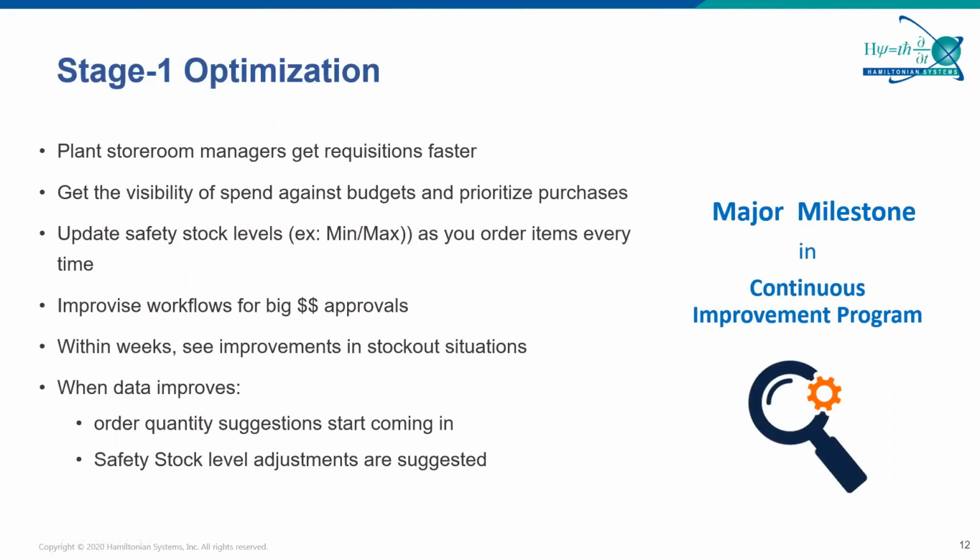So when you start looking at this optimization, and you implement this optimizer, within weeks you will start seeing improvements in the stock out situation. But how do you know that you have a stock out? So we need to get a stock out program. Some people say we don't have stock outs. No, that is not true. Every company has stock outs.